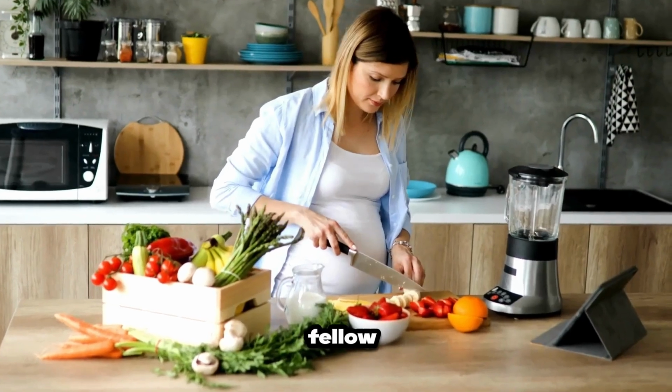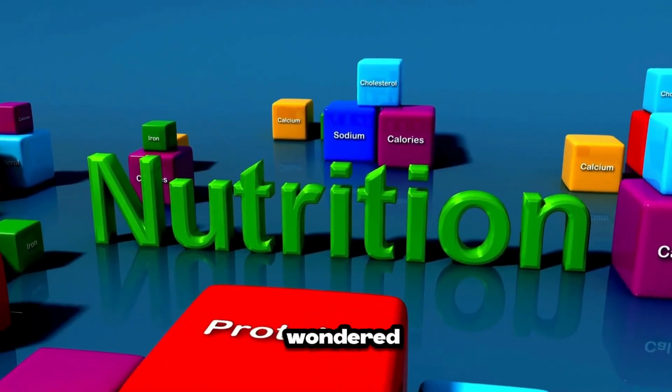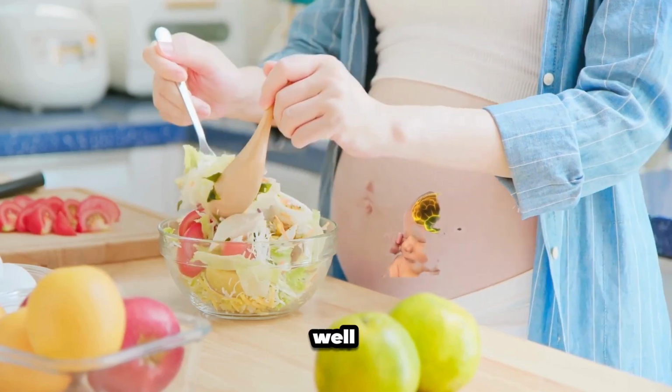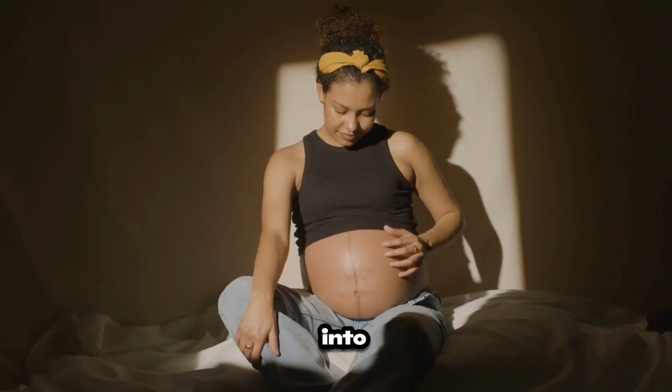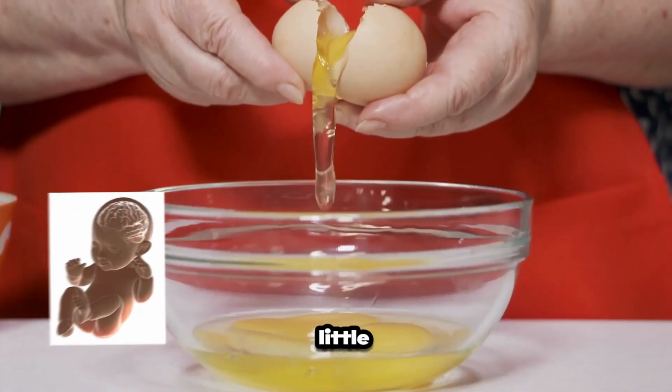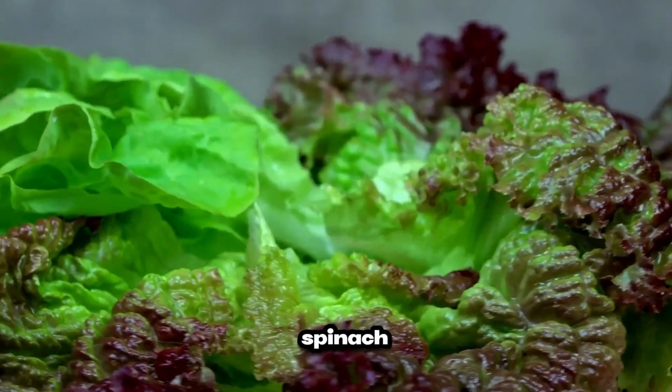Hey there, fellow moms-to-be. Have you ever wondered how the food you eat during pregnancy could impact your baby's brain development? Well, today, we're diving deep into the world of prenatal nutrition to explore 11 foods that can help your little one's brain thrive. Let's start with leafy greens like spinach and kale.